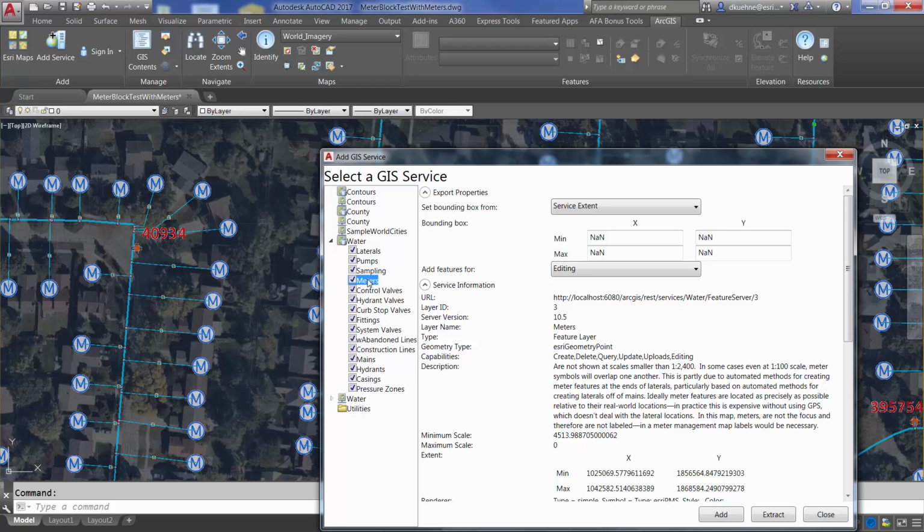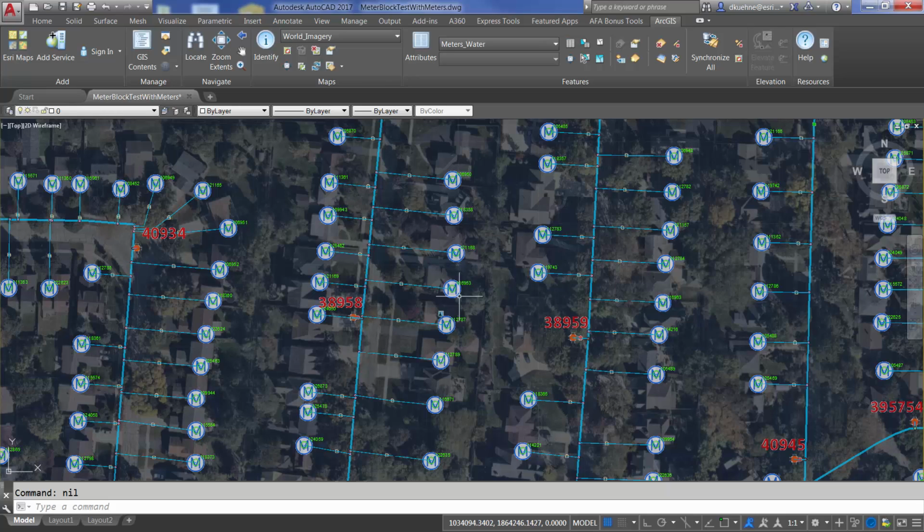While I'm here adding this feature layer, it's also worth pointing out that when adding feature service layers to a drawing now in ArcGIS for AutoCAD 365, I can browse to a specific layer in the feature service, and by highlighting it, add just that single layer to the drawing. Previously, I had to uncheck layers I didn't want to add, and then add the layers from the whole feature service to get the one layer.